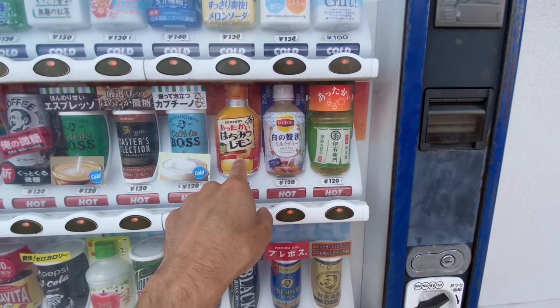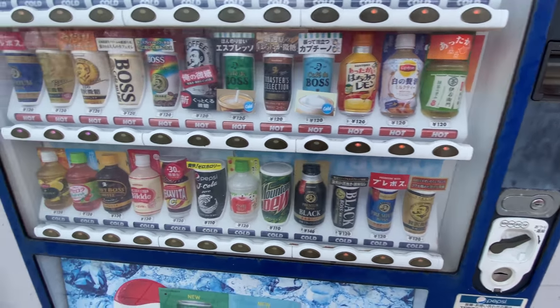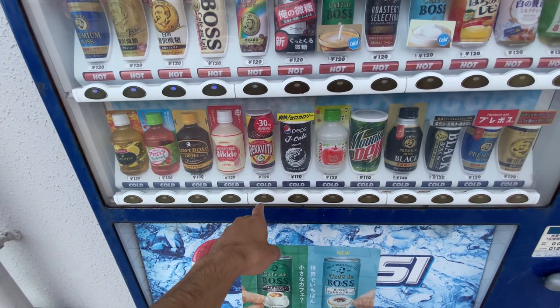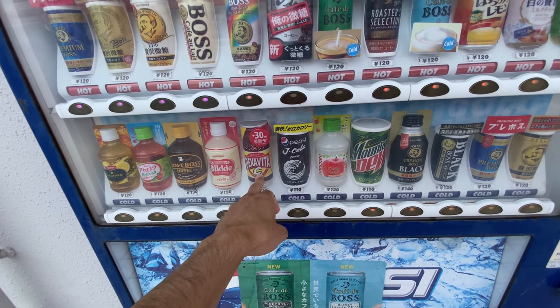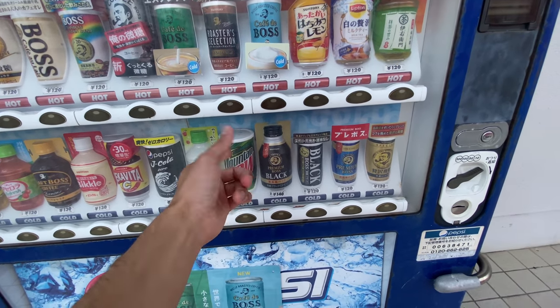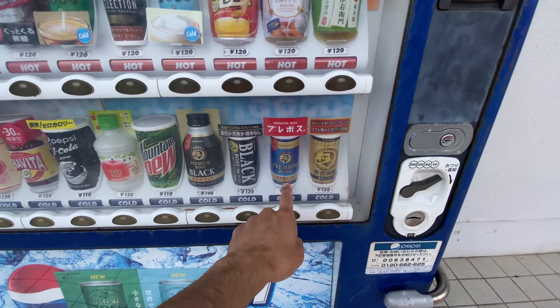hot coffee. I don't know what that is. Hot milk tea, hot tea, just like a juice, a cold coffee, another type of juice. This is a vitamin C drink. It actually is carbonated though. Pepsi Zero. This is apple juice, soda, of course Mountain Dew, coffee.